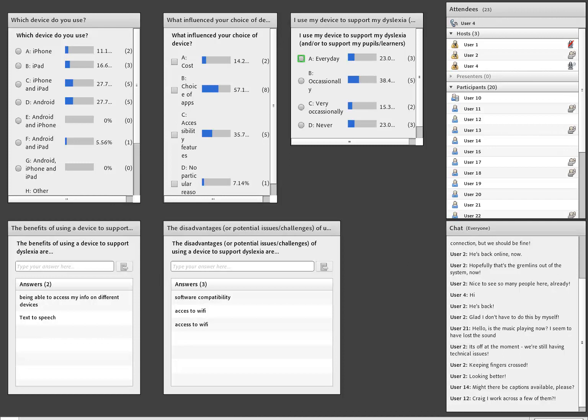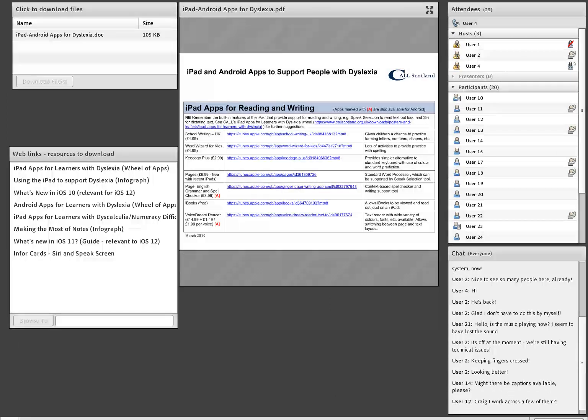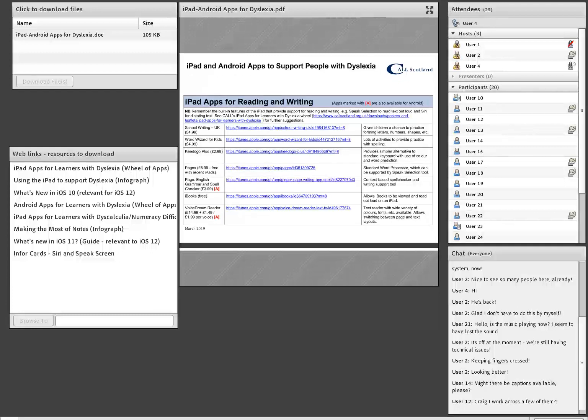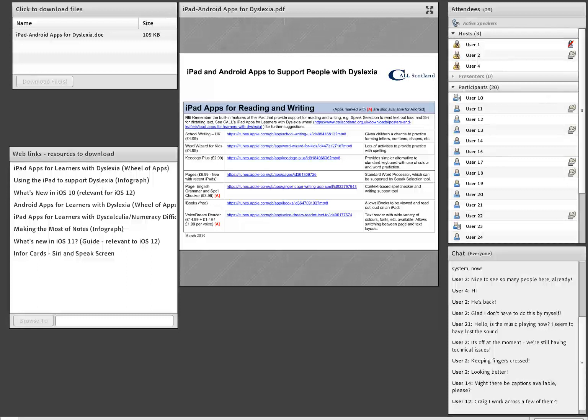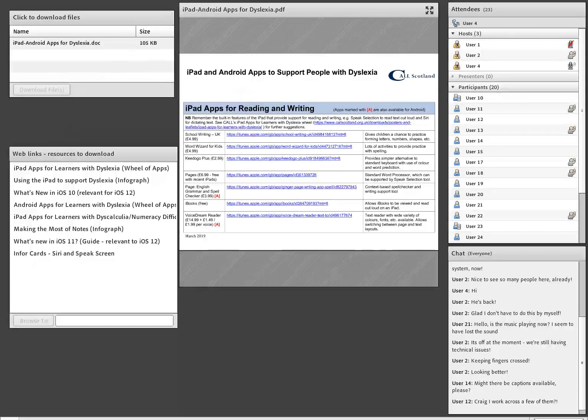So the next stage is we're going to let you see some of the resources that you can download. So I'm just going to move the slide on a bit now to the next section. And this is where you can actually download some of the files. So this one here is iPad apps for reading and writing, something that Alan's put together, and Android apps. This is a download link just up the top here. So if I move this box, hopefully, yeah, so that's where you can get that file. And this is it here.